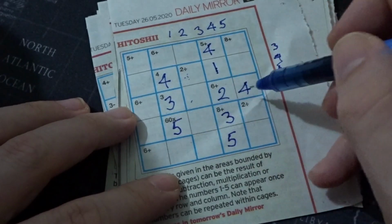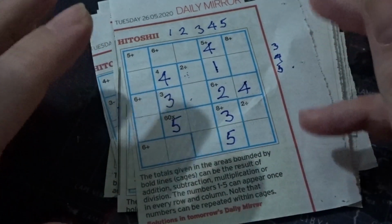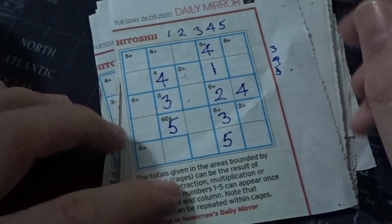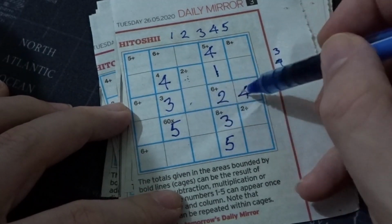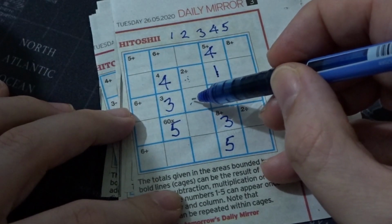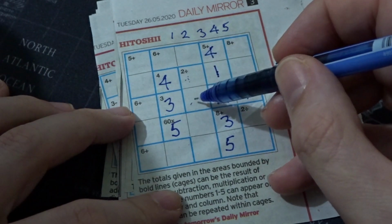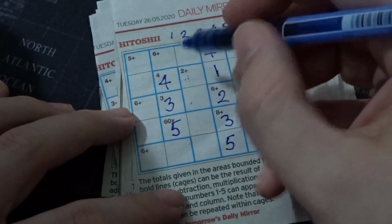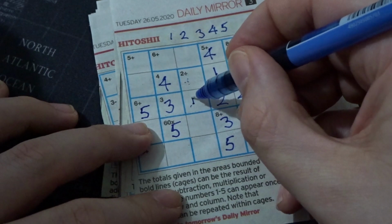Now we'll look at this middle row. There's no set way of doing this, it's just a case of finding what you can and then going with it. So this middle row, we have 2, 3 and 4, so that leaves 1 and 5. Well, these two numbers divide to give 2. It can't be 5 because otherwise it would be 2.5. So 5 has to go there, which leaves this has to be our 1.